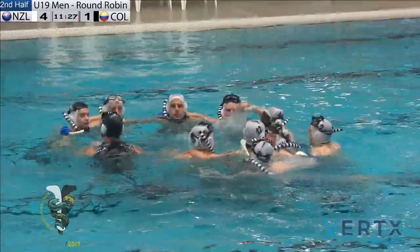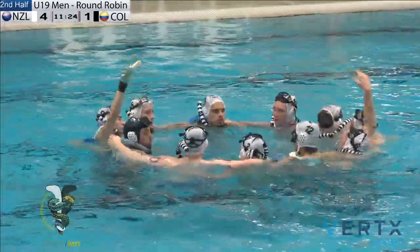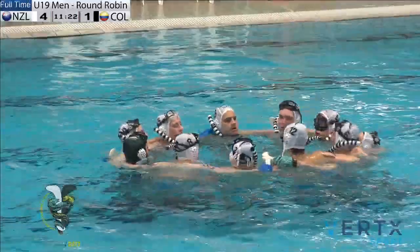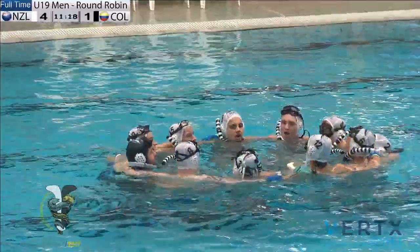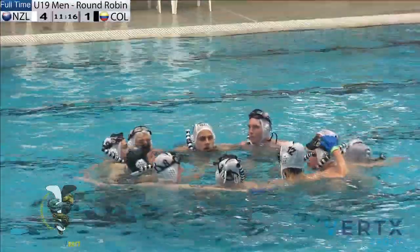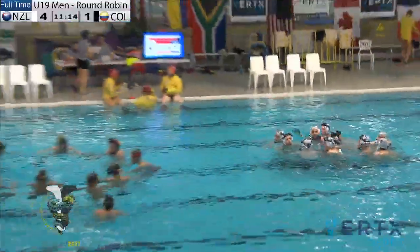Lots of attacking pressure, and they were unlucky probably not to have a couple more goals than what they got there. So well done, lads. You can see them getting together and having a bit of a cheer for each other and for the Colombian lads. They'll shake hands and they'll get amongst it in the true sportsmanship of this game.